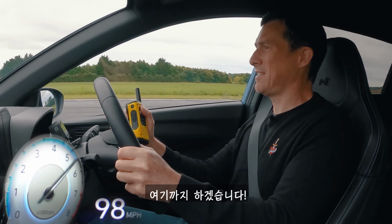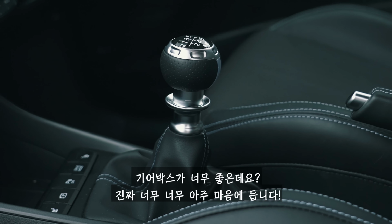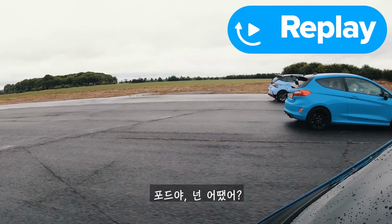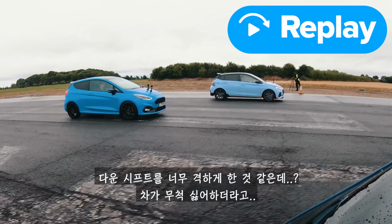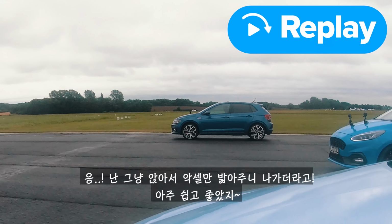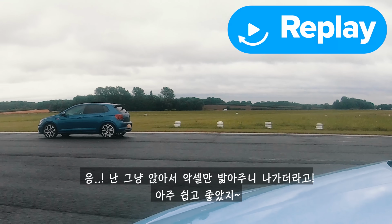But that is it. Gearbox is sweet on this. It's really, really sweet. How is that for you, Ford? I think I was a little bit too brutal with my downshift there. Didn't seem to like it. Polo, it's just easy for you, right? Yeah, just sat here, planting my foot down, and it just went really nice and easy.